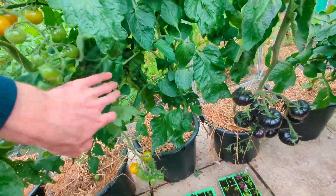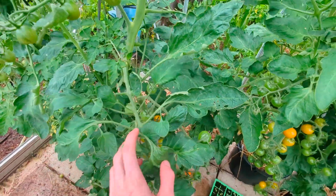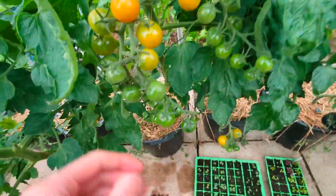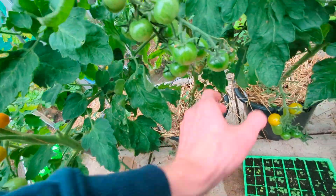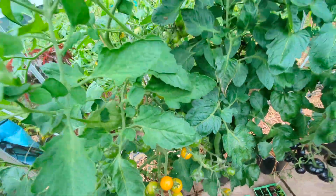We've got our Sun Golds and Sweet Aperitif tomatoes, as well as our Black Opals now, which, you know, we have been picking some of these Sun Golds now already for about a week. It's just a case of waiting for the rest of them.